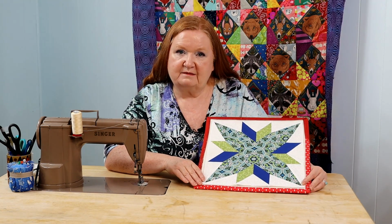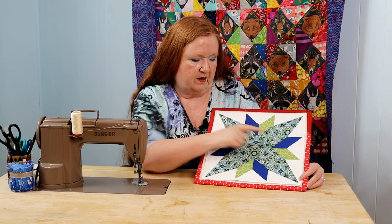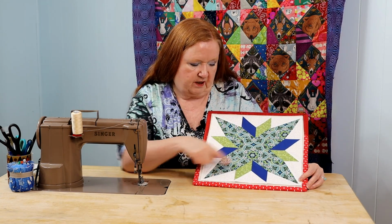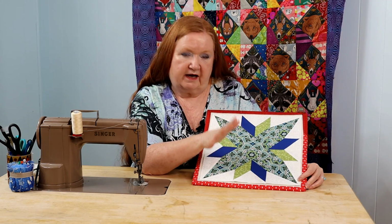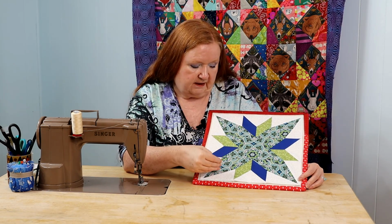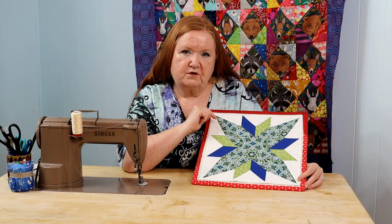Now, this becomes a very dramatic star, right? And you do have your 12 points. You have 4, 8, 10, 12, right? And you make your points by chevrons, right? Now if these beam or kite blocks were a different color, you would see a sawtooth star in the middle, right? So you could do this very scrappy and have a lot of fun with it. You just need to play with a medium, a light, a medium and a dark, and then a focal fabric, right? To get your sawtooth star showing off.